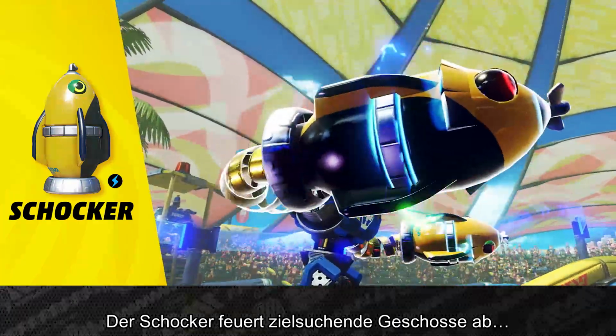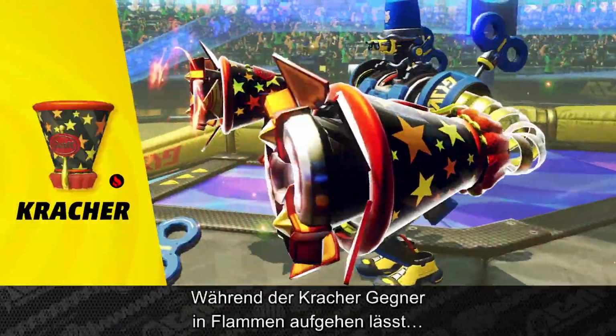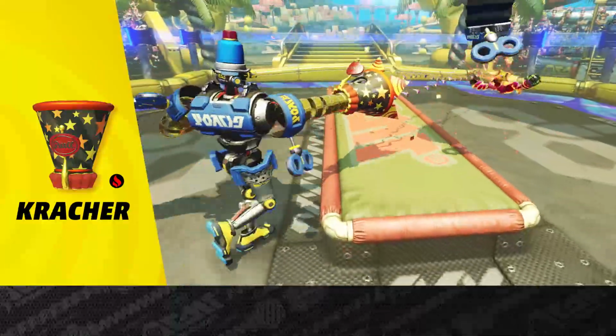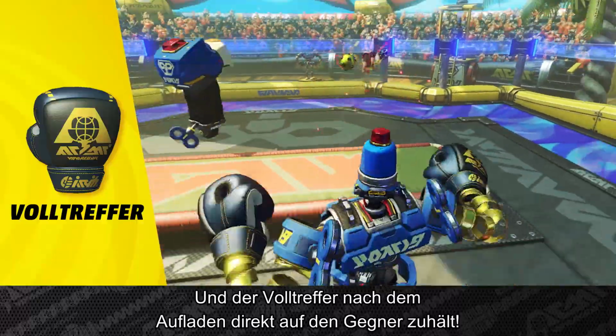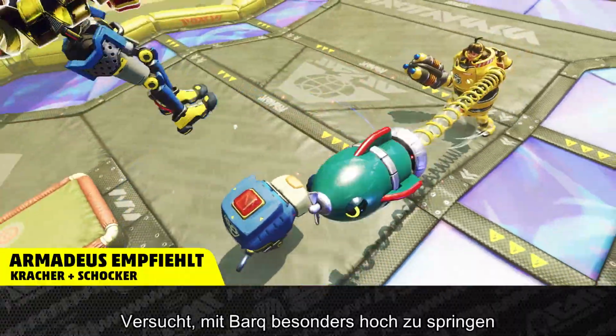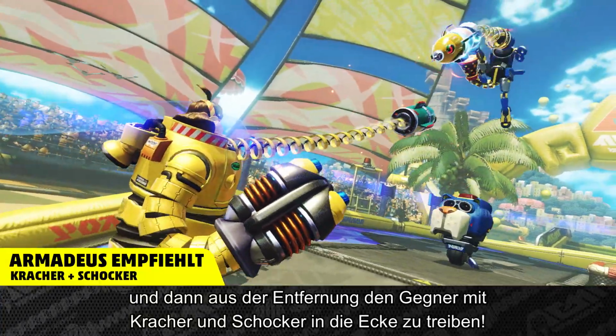The Seekie fires shocking heat-seeking missiles. The Cracker surrounds enemies in fire. And the Bub pops off after a charge, heading straight for the opponent. Try jumping way up high with Bark, then cornering the opponent with a Cracker and Seekie from a distance.